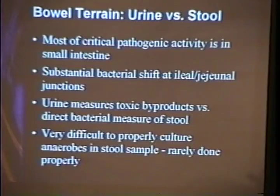A question often asked of me is: why would you prefer a urine organic acids test over a comprehensive digestive stool analysis? There are some good reasons. First of all, most of the critical pathogenic activity is in the small intestine, far removed from where you get a stool specimen, and a lot of things can be missed because of that. There is a substantial bacterial shift at the ileojejunal junctions. Urine measures toxic byproducts versus the direct bacterial measure of stool.